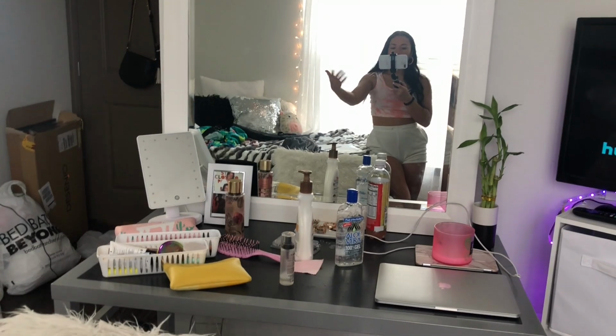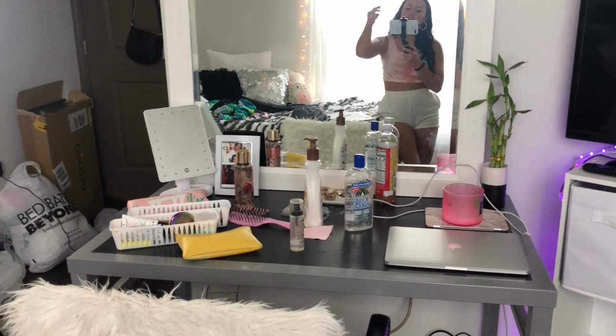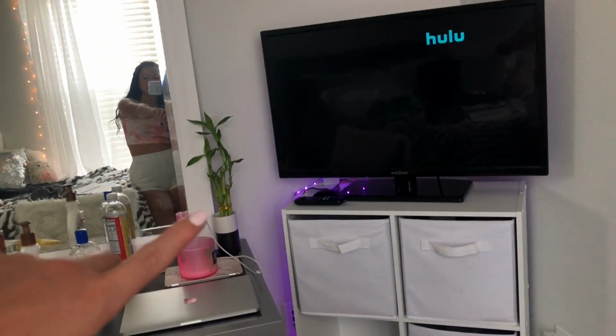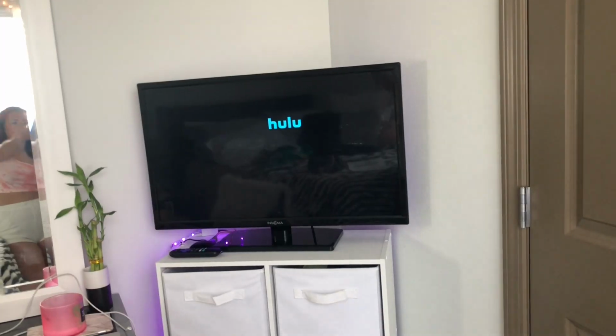And again, this is not unpacked, so I apologize, but I really love how this mirror looks, and I think it just gives the room a completely different vibe and also makes it look really clean and bigger. I also have my little bamboo plant, so that looks super good. My TV, obviously, with this cube. So honestly, guys, I just have so much unpacking to do. So that is pretty much everything that consists of what I moved in here with.